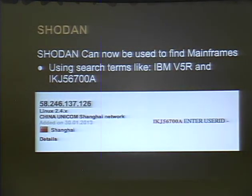After a while, I thought, well, surely there must be mainframes available on the internet, right? So I started using Shodan, and I found nothing. I couldn't find anything. So I made a little tweet saying, man, I can't find any mainframes on Shodan. And the creator of Shodan tweeted me back and said, well, what are you looking for? We started emailing back and forth, and then he started adding a little bit to Shodan to look at port 23 and port 992 and some of the default ports that mainframes are using. Now you can use search terms like IBM v5r, because that's what the web server will say the version is. That's probably running on a mainframe, so you can also look for port 23. Or you can just look for this super cryptic IK string, I'm not going to read it out. If you look for that, you're going to find some mainframes.